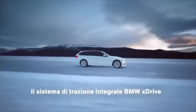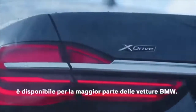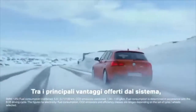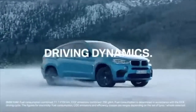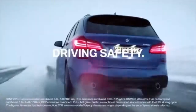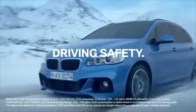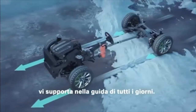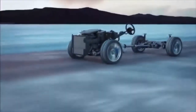Almost every BMW can be equipped with xDrive, the all-wheel drive system by BMW. And this has two big advantages. On the one hand, you get enhanced driving dynamics. On the other, improved driving safety. This video will show how BMW xDrive can support your driving in everyday situations.